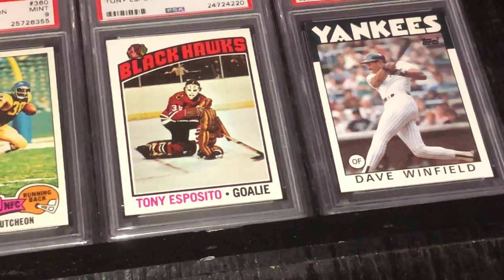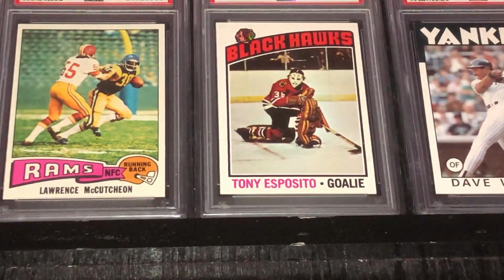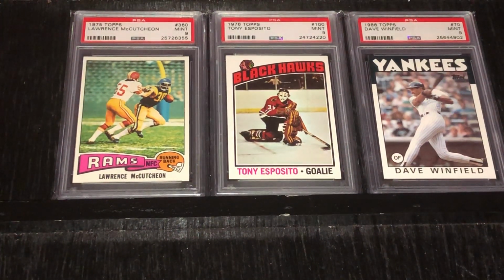And you can see here just the tools of the day. You get the goalie equipment, the bat for Winfield batting, and then you've got all the equipment that Lawrence McCutcheon's wearing as well. Just love these action shots, and really do look for having those in my collection.